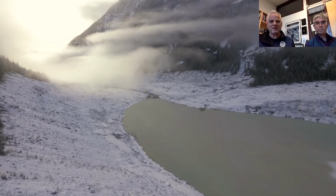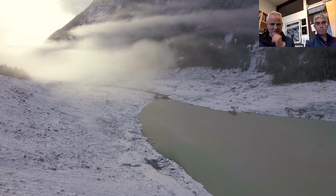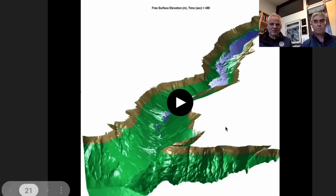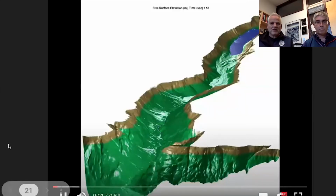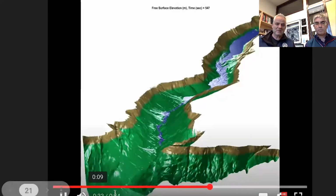So we're going to look at another animation made by one of our colleagues from California. And I want you to look at the time in seconds at the top of the screen. I'll play this. So here you see the tsunami wave on Elliott Lake spilling over into the creek. Of course, the creek is far too small to accommodate all that water. So it spills over the edges, bores down and erodes the creek bottom, like we said, up to 40 meters. Sometimes it travels as fast as 180 kilometers an hour. And it travels that distance from the lake to the fan at the bottom in about 10 minutes.